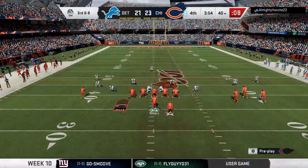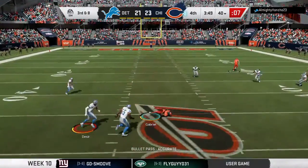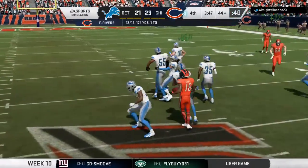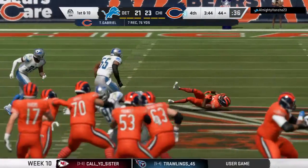Working out of the gun, Rivers. Finding Gabriel, complete. And it's going to be another first down as they'll get him to the ground at the Lions' 44-yard line.